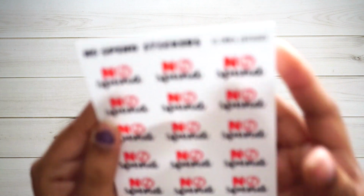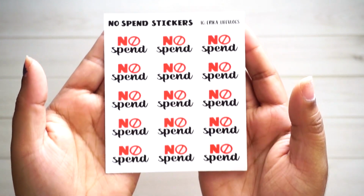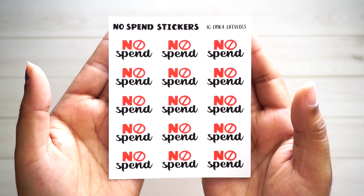And then next thing that I have based on weekly check-ins are my nose pens. I was so tired of not being able to find my nose pen, so I was just like, you know what, I can just create it. So I did create nose pens.